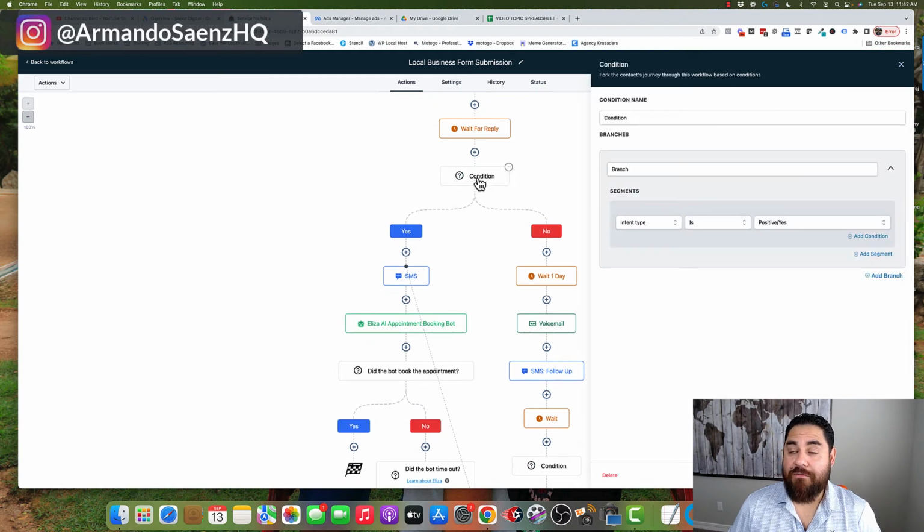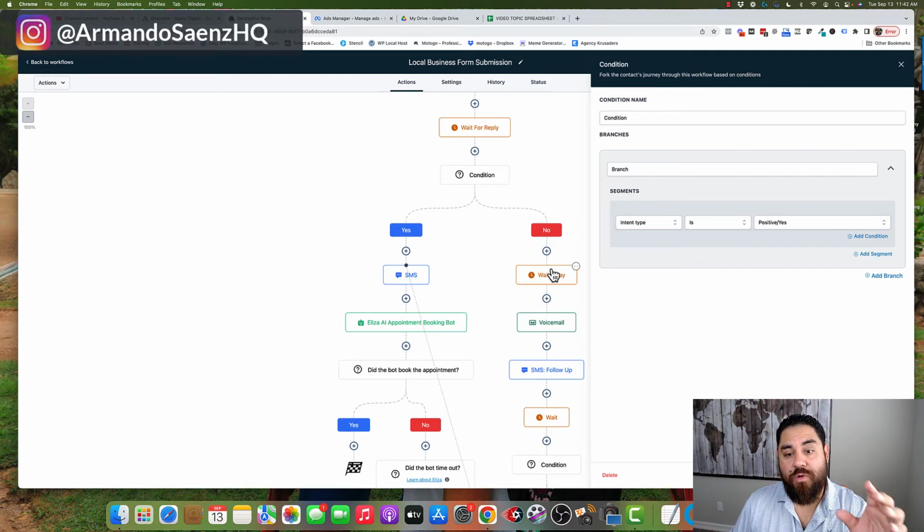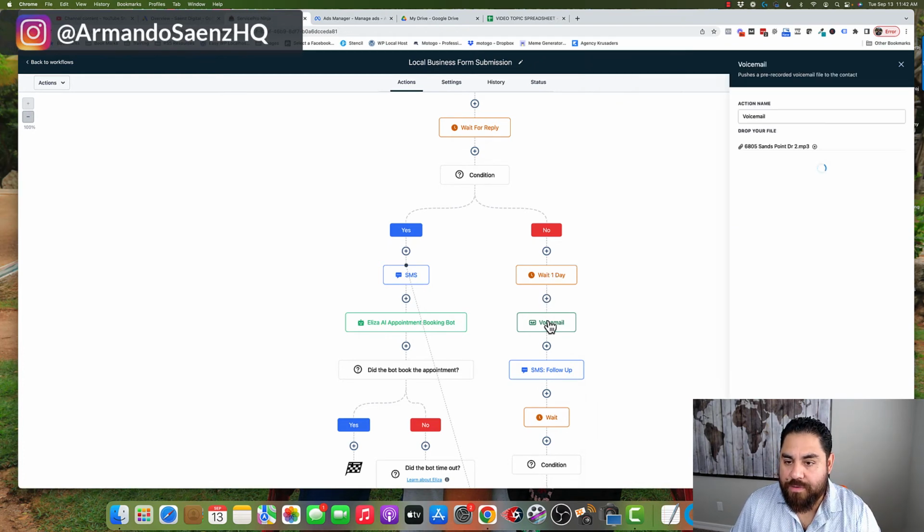If the customer does not respond to our email or to the text, we then follow up with them within the next 15 minutes with another text and another email and a voicemail drop. If they don't respond to that, we wait 1 day and then we follow up with them again with a voicemail drop, meaning we leave a voicemail automatically.